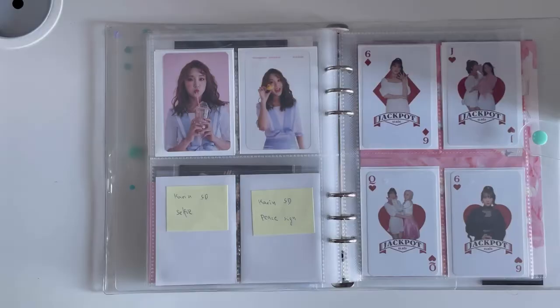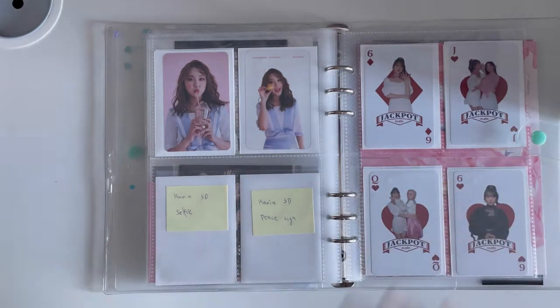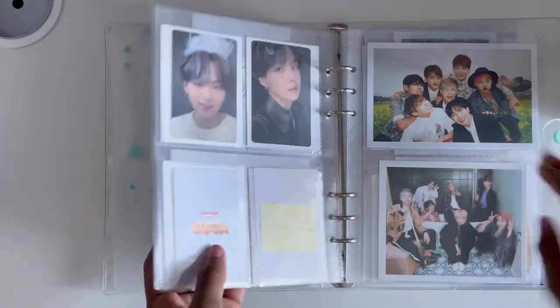So if you don't know ELRIS, please check them out. Their latest comeback is called Jackpot, and it's so good. The whole album, the whole thing is good. I can recommend this. Check them out.